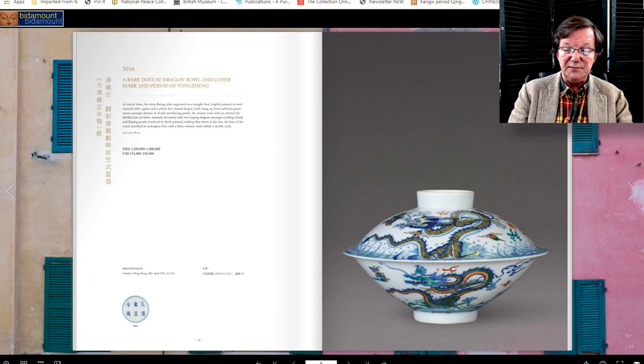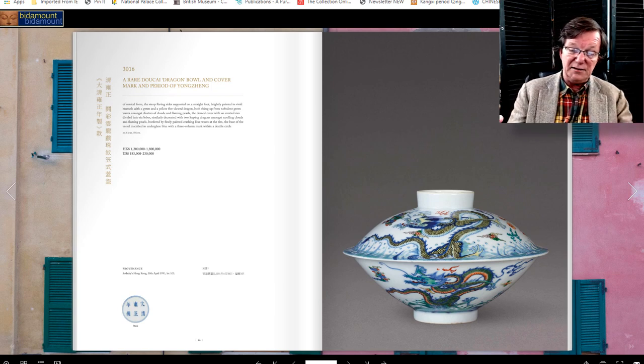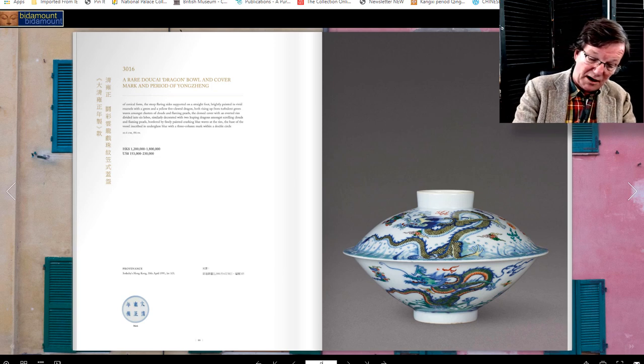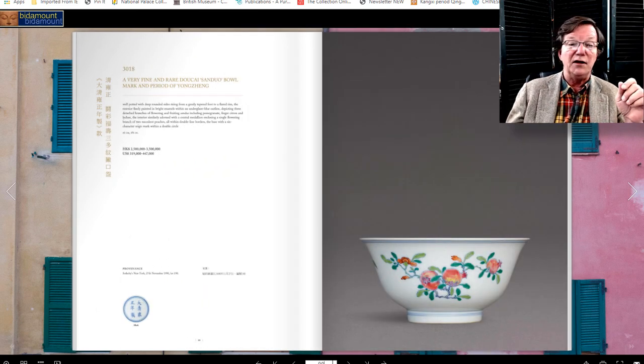All of the estimates seem... It's funny. Some of the estimates seem oddly low, and other estimates seem a little bit on the stiff side. So I'm not sure what's going on. I think some of the sellers that are selling their collections really want them to sell.